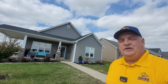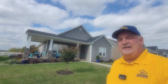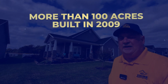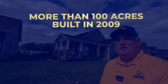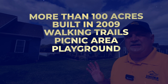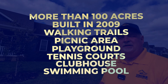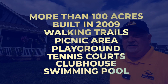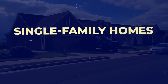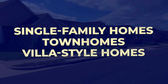So we're here in our next neighborhood, Stone Valley, and consisting of more than 100 acres, Stone Valley is continuing to grow ever since it began in 2009. This neighborhood boasts walking trails and a picnic area, a playground, tennis courts, a clubhouse, a swimming pool, and a lot of amenities here in Stone Valley. They offer traditional single family homes and townhomes and villa style homes as well.